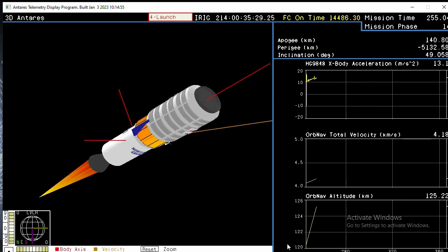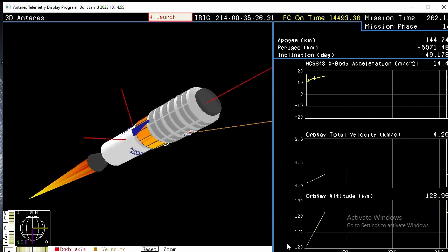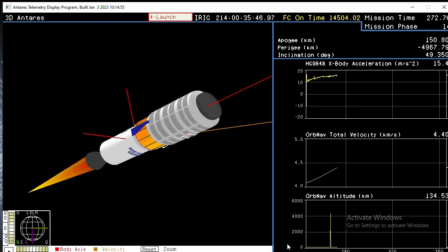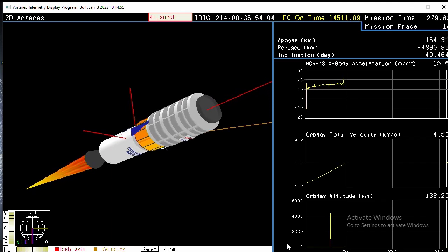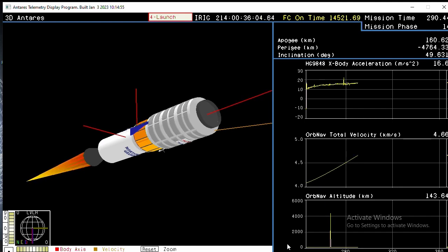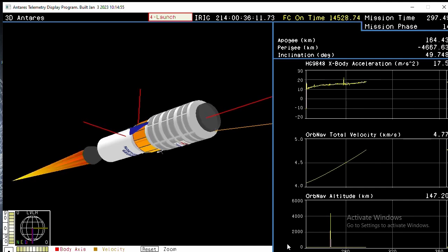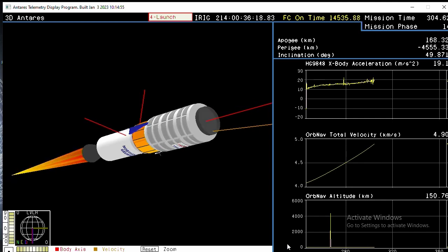Power remains nominal. This stage will burn for 2 minutes and 44 seconds. The Caster 30XL will burn for approximately 2.5 minutes. Power remains nominal. Stage 2 TBC is nominal. Flight controllers reporting good performance on the second stage. Power remains nominal. TVC remains nominal in stage 2. And power is nominal.